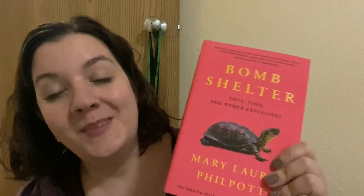Okay. Then another signed one. Thank You, Mr. Nixon by Gish Jen. Bodywork by Melissa Febos. And another signed one. I'm obsessed with this author. I don't know why I haven't gotten to this book yet. She mailed me a postcard to my apartment with her last book, a personalized handwritten postcard. Bomb Shelter by Mary Laura Philpott. This one needs to be at the top of the list because I love her so freaking much.